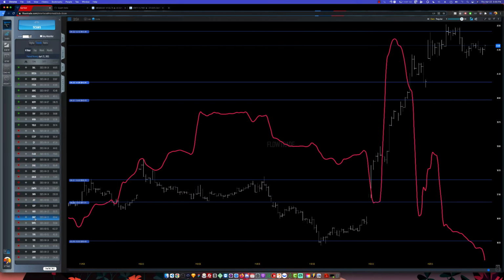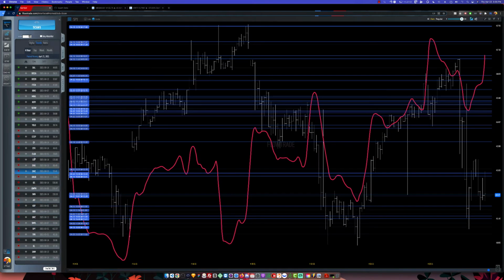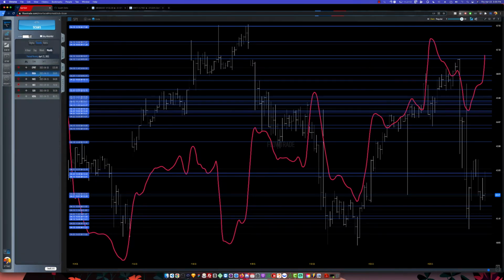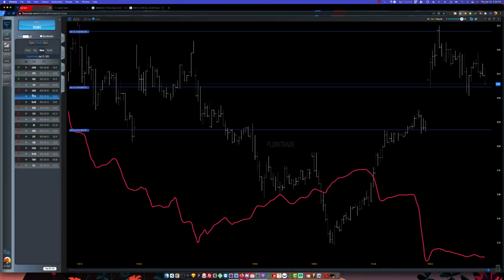SPY? Do we want to go? We want to look at SPY? Wow, that's more bearish or bullish. Monthly, weekly. What about Adobe? 525 to 507. ABTR Adobe.